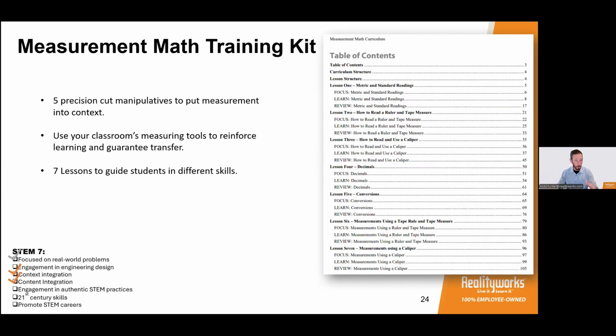We do provide a ruler, a really nice metal ruler, but when we think about transference of understanding, students have got to do it and they've got to learn on the tools that you want them to act on. And so we guide them through all of these different learnings, but we really want them to be set up for success in your classroom. And so we want you to use the tools that you provide.